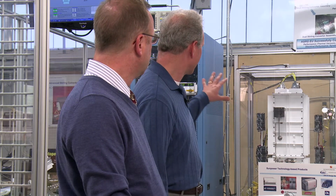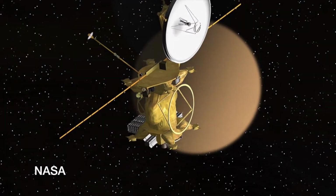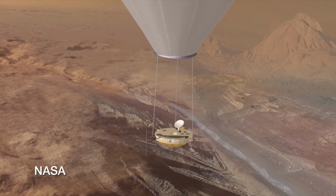The discoveries being made here today will lay the foundation for the next generation of planetary explorers, and perhaps even power a manned mission to Mars.